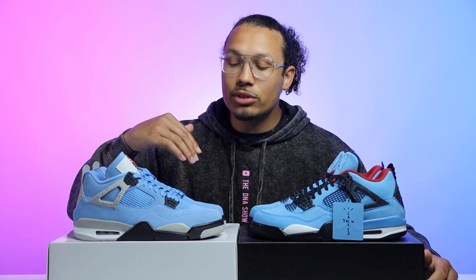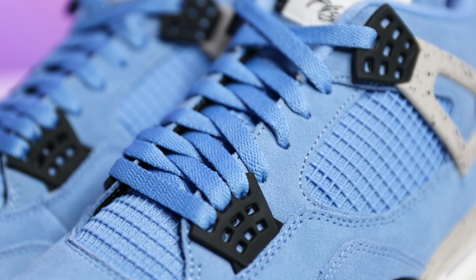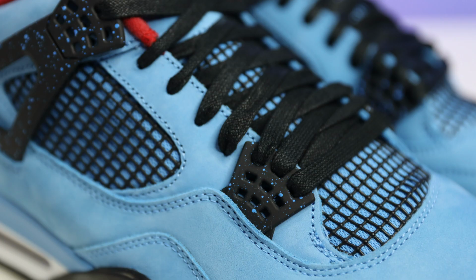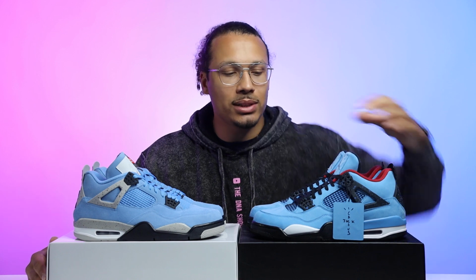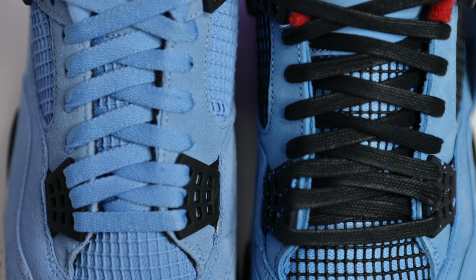Another thing to note on these two shoes as well, when it comes to the mesh and the nets on here, you have a baby blue mesh with a baby blue net. When you go to the Travis Scott, you have a baby blue mesh with a black net. Another dope hit that I liked about the Travis Scotts was these came with a premium pair of black wax laces, and these come with a pair of your standard baby blue laces.